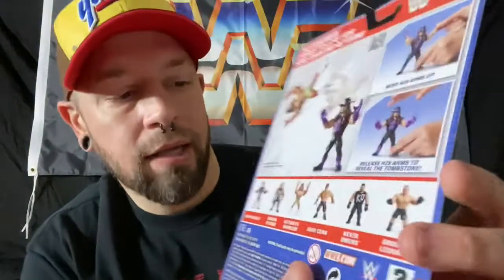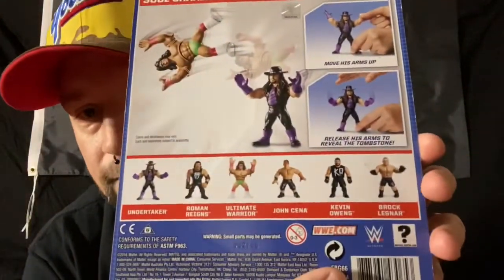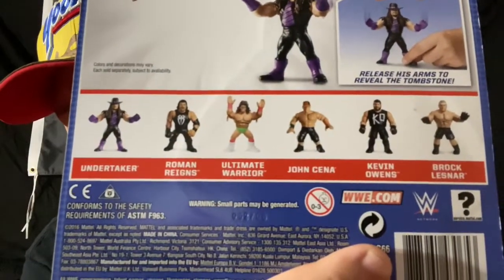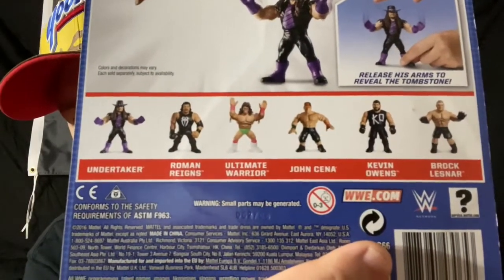And then on the back you had the featured first series. It was cool. There were 4 released immediately, which was Roman Reigns, John Cena, and Kevin Owens. The Undertaker and Warrior, for whatever reason, were released about 2 months later, also exclusive to Walmart. After this, the other sets started popping up at Targets and GameStops, and I didn't see them a whole lot.